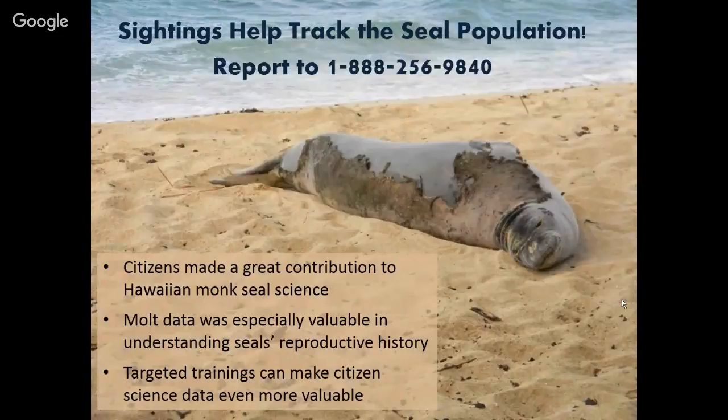So again, there's the number. Hopefully everyone either has it or writes it down. But it's like this project was just a really cool example of how much difference and how much contribution it makes to have all of the sort of citizen science information coming in from so many different sources.